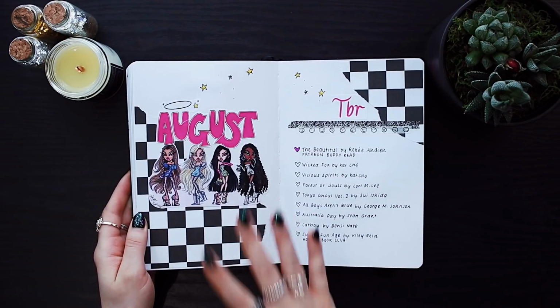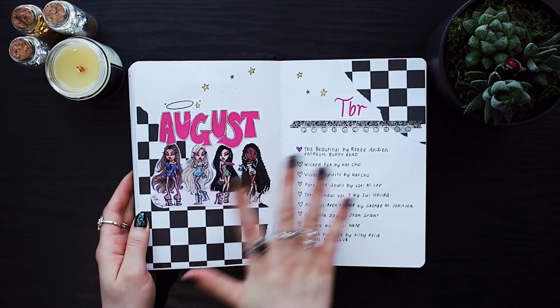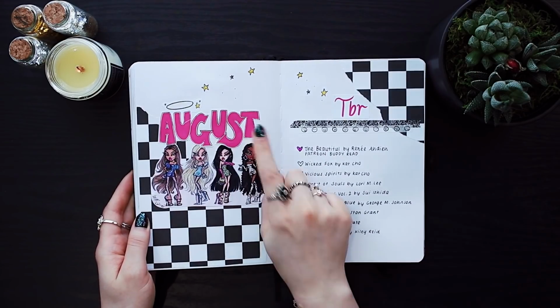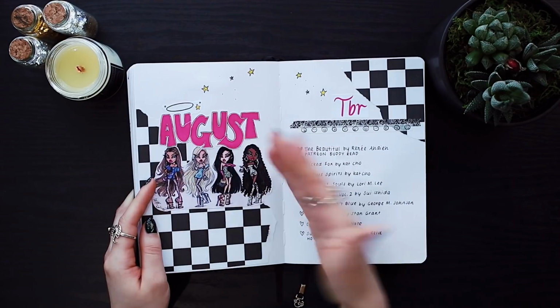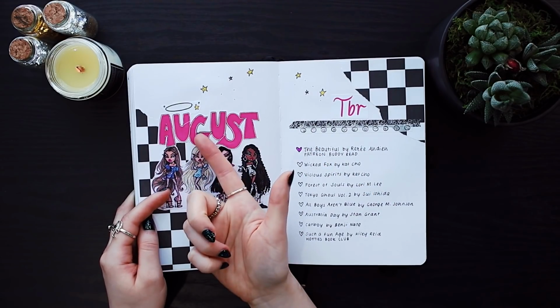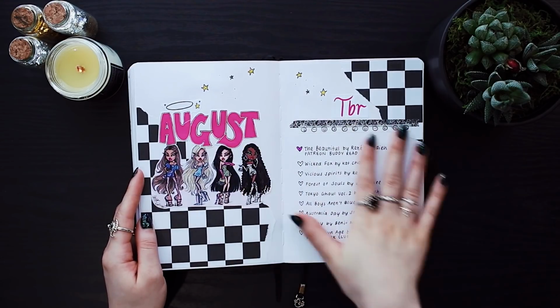Okay, so this is my August theme, which was Bratz. And I really love how this turned out because I just love Bratz. And this took ages to create in Procreate because I was trying to mimic the Bratz logo and obviously write August instead. So it took a while, but I am happy with how it turned out. And yeah, like I said, I just love Bratz, so just really loved this.